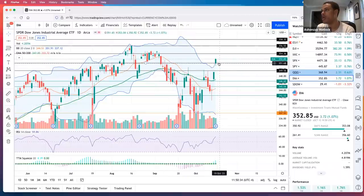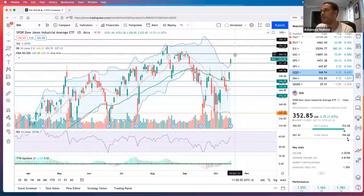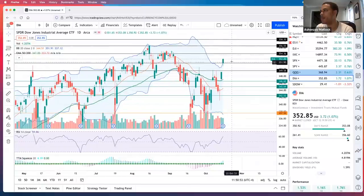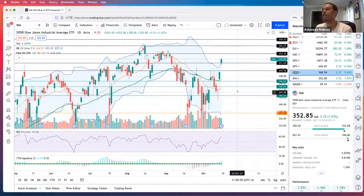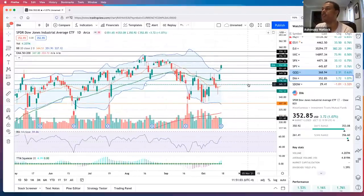So if we get down to 351, be prepared for us to probably close this gap and even test this. It is possible we could even come test this because you have some candles here. Again, I don't think it's going to happen simply because this is a nice bullish reversal, so just something to be mindful of. If we do gap up, I'd be looking for us to gap up to about 354. From 354, look for us to go to 356. These are the zones you need to pay attention to for the next couple of weeks or so.